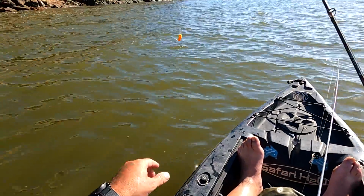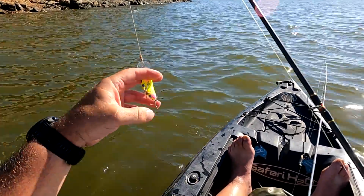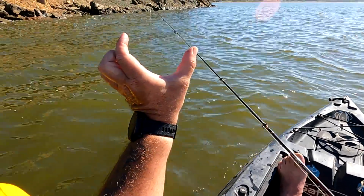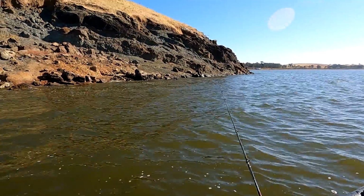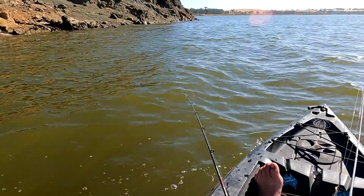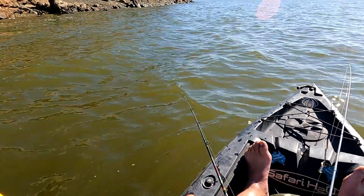I got snagged, and I paddled back over it and pulled it up and it came off, and as the lure came out there was a little fish that long followed it out. I reckon it was a redfin. I didn't get a real good look, I wasn't filming. All I saw was a really small little fish follow my lure out.